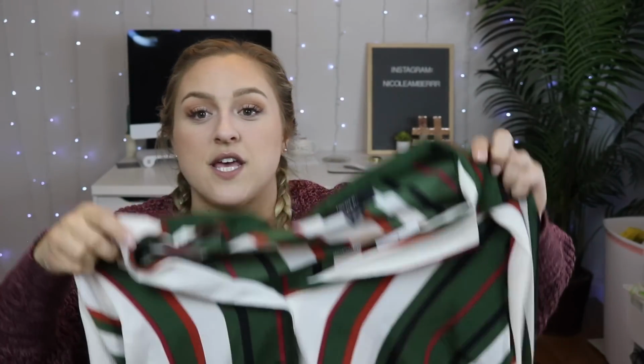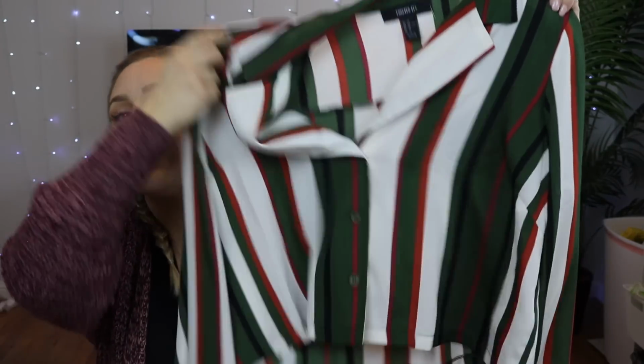Okay, so the first group of clothes are going to be the 75% off clothing that I got from the San Diego Forever 21. So we will start with the first blouse, which is this one here. I love this top so much. I think it would be great for work. It is white, a rusty orange color, a dark forest green, and black stripes.